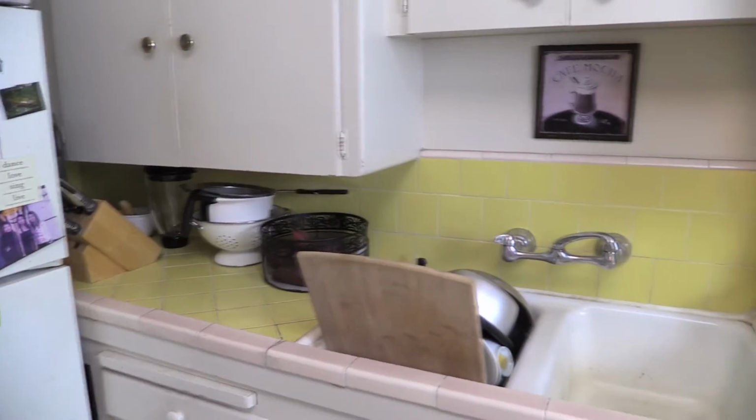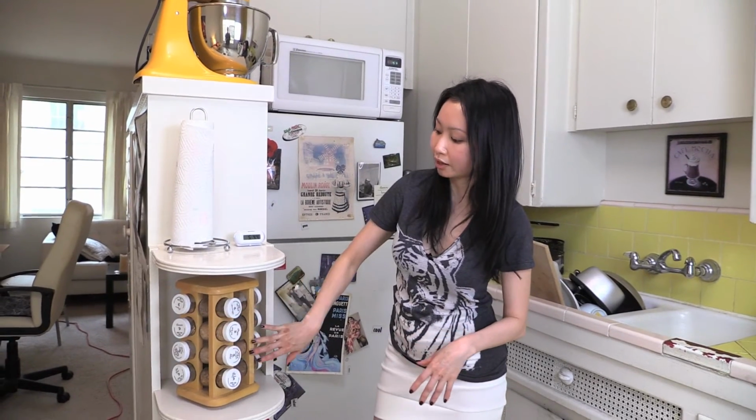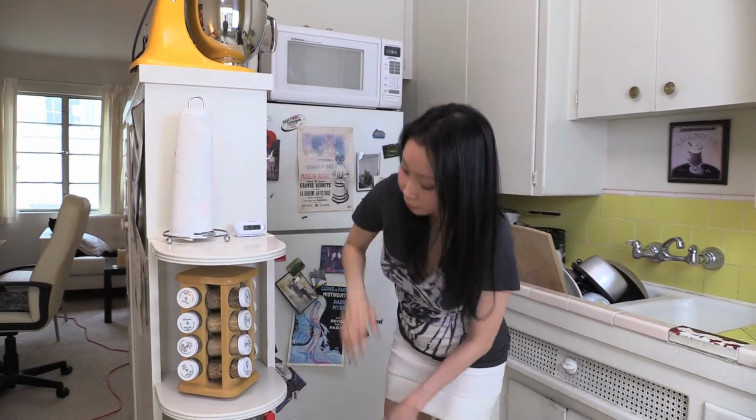Okay, so here is my kitchen. Take a look. Okay, so I'm gonna start with this shelf here. I have these spices here that I've owned for like years and years. I don't really use these. This is just mainly for decoration because the more current spices are at the back, which I'll show you later.